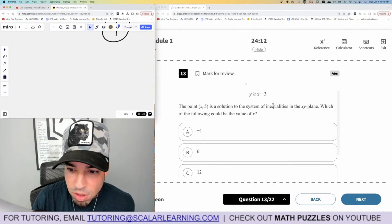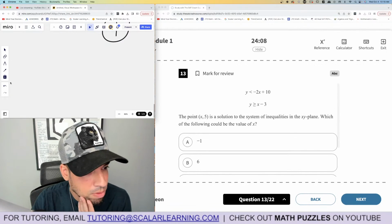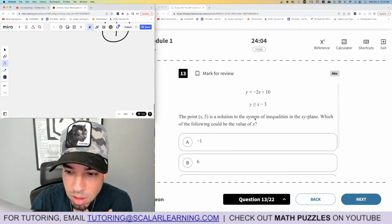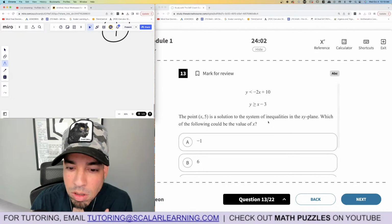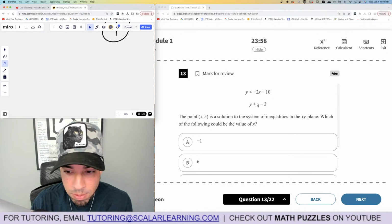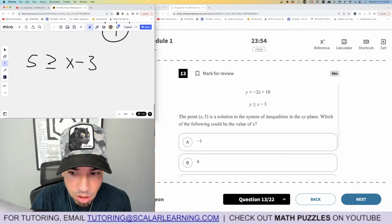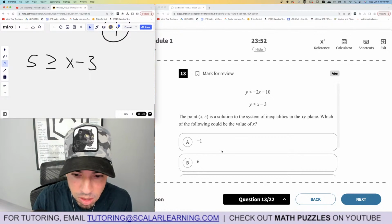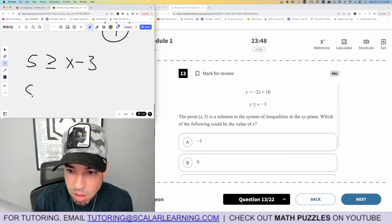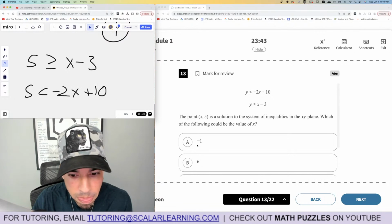13. When x, 5 is a solution to the system of inequalities, which of the following could be the value of x? Let's see. I'm going to plug and chug. So 5 is greater than or equal to x minus 3. Oh, wait, I can just plug in these values. Let's write that one out too. 5 is less than negative 2x plus 10. And now we just see which one works.